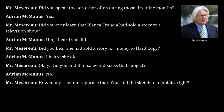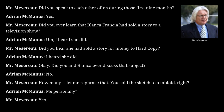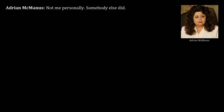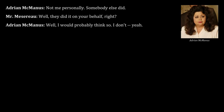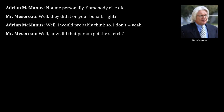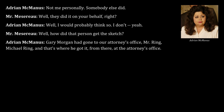You sold the sketch to a tabloid, right? Me personally? Not me personally. Somebody else did. Well, they did it on your behalf, right? Well, I would probably think so. How did that person get the sketch? Gary Morgan had gone to our attorney's office, Mr. Ring, Michael Ring, and that's where he got it, from there, at the attorney's office.